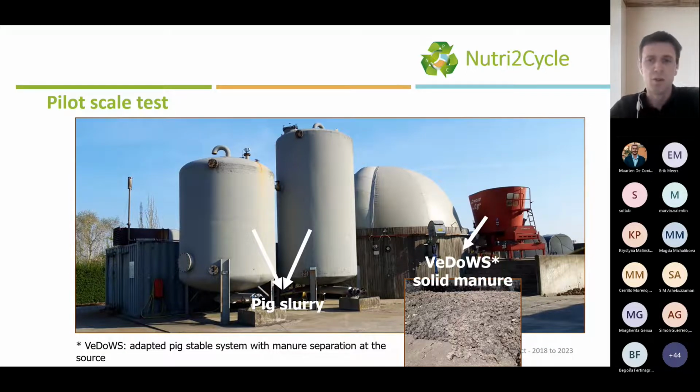I will not go too much into detail on this now, because I think it will come back in the next presentation. But important to know here is that with the Vidose system, you get a solid fraction of pig manure out of the stable, which is also very fresh. So therefore, it has a high biogas potential, which can also be seen on the next slide.